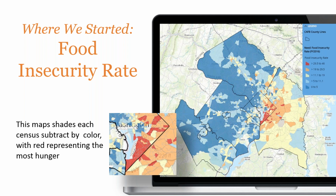So we're now going to move into our map, and we want to answer the question, where did we start? The foundation of our GIS analysis was based on the food insecurity rate, which Jody spoke about. It is a percentage of people that do not have enough money to pay for all their meals, often because most of their money goes to rent or medical costs.